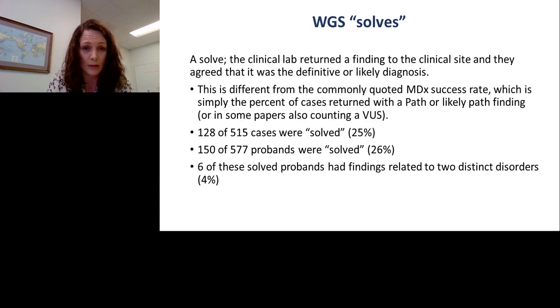One thing that we also consider is our solve rate. Normally when we're thinking about molecular diagnostics, we're thinking about whether we're going to return a finding from the molecular diagnostic lab that we think is an answer for that patient's clinical presentation. However, that's not the same as a solve in this case. Here we're defining a solve as an instance where something is returned to the clinical site and they agree that it's the definitive or likely diagnosis. That's a little different from the normally quoted molecular diagnostic success rate, which can include things that get returned to the ordering physician where they end up not agreeing that's actually the cause of the disease.